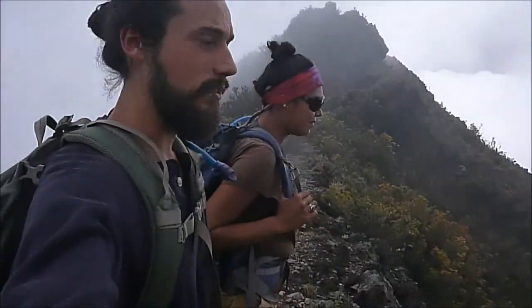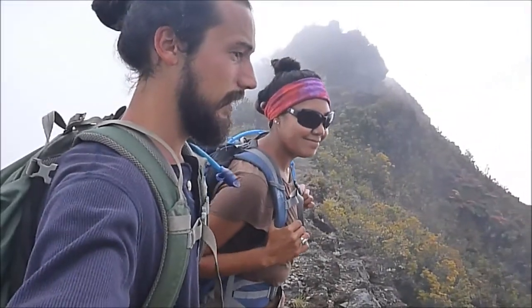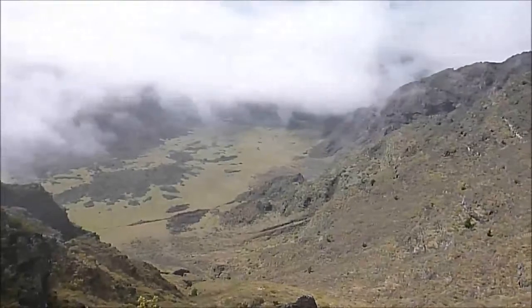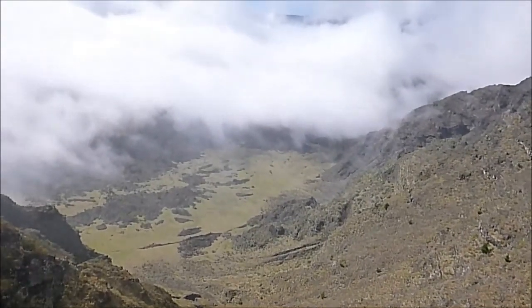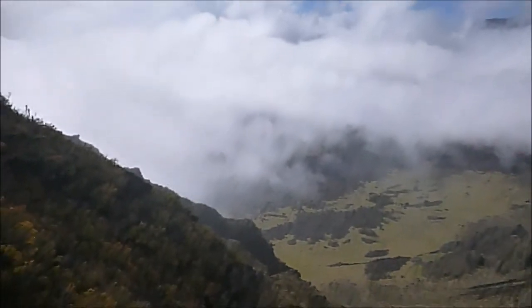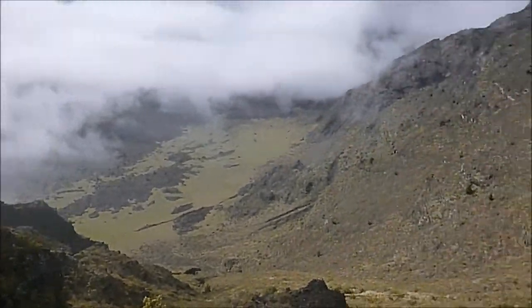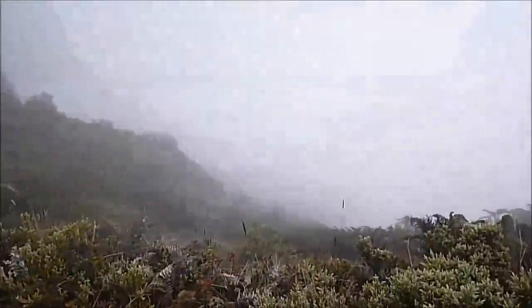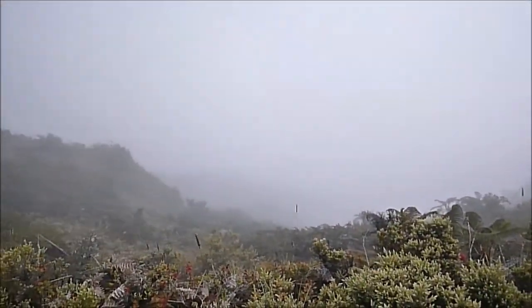So we just made it to Rainbow Bridge, and this is the building. Part of it. Well, part of it, yeah. The rest of it's shrouded in mystery behind that fog. But yeah, it's pretty huge. There's a fog coming up the hill, the mountain.